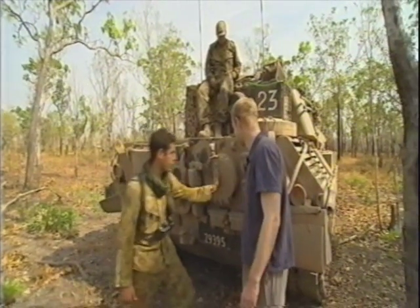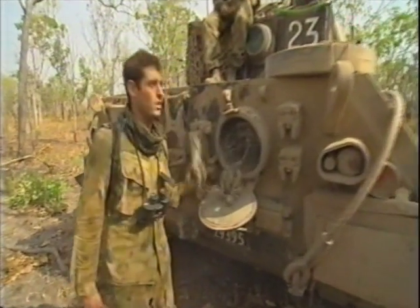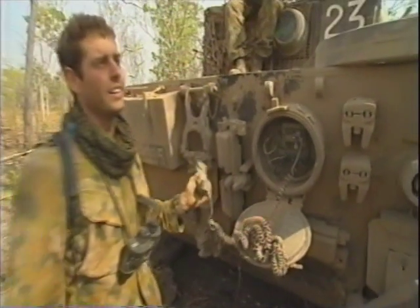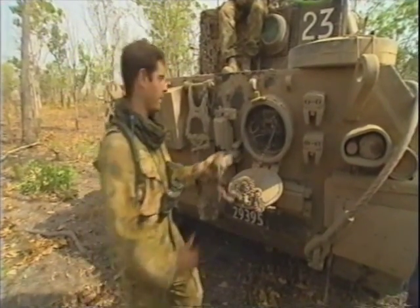In here we have a tank telephone, which I'll open up and show you inside. So when the infantry want to talk to us, they just press this button and they can talk to me, and it basically makes this thing a mobile bunker. So if they see the enemy, they just talk to me on there. We'll traverse the turret and blow up whatever they want us to.